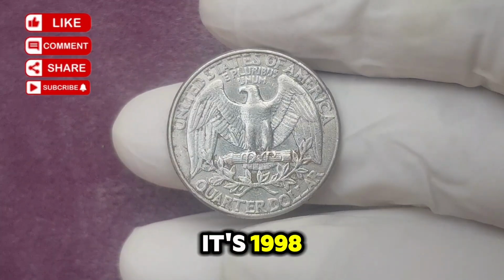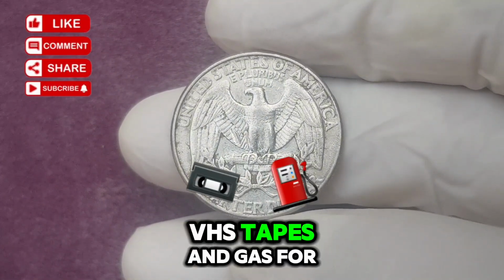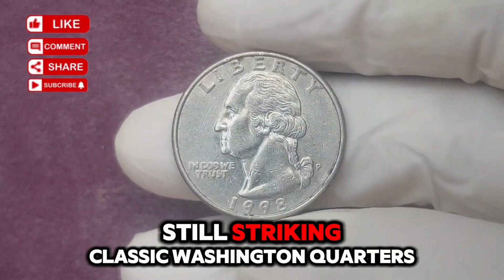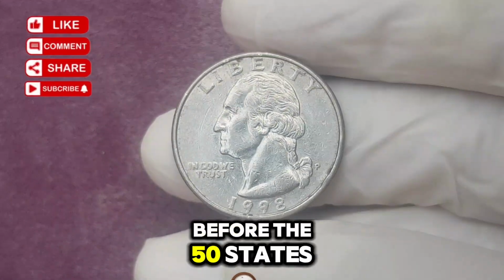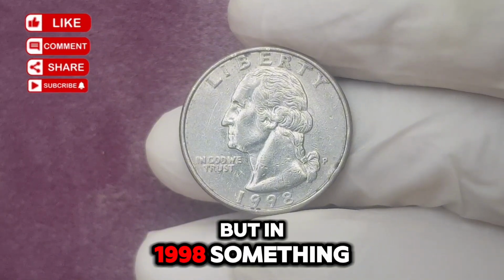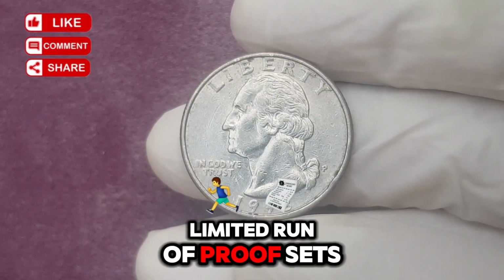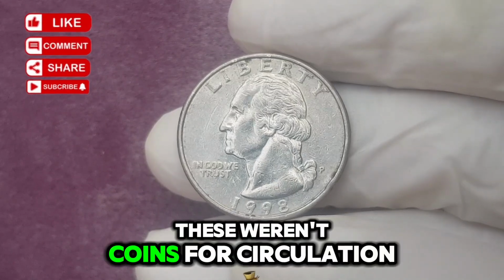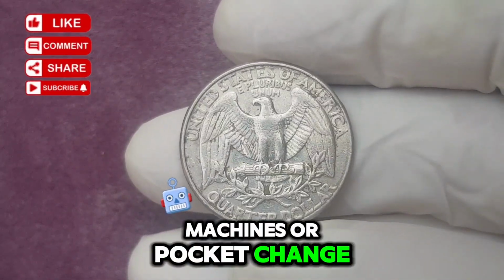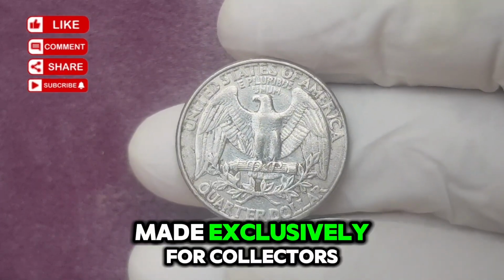Let's go back. It's 1998. A year of dial-up internet, VHS tapes, and gas for under $1.25. The U.S. Mint was still striking classic Washington quarters before the 50 states quarters program would launch just a year later in 1999. But in 1998, something special happened. The Mint produced a limited run of proof sets. These weren't coins for circulation. They weren't for vending machines or pocket change. They were hand-selected, mirror-finished, and expertly struck coins made exclusively for collectors.